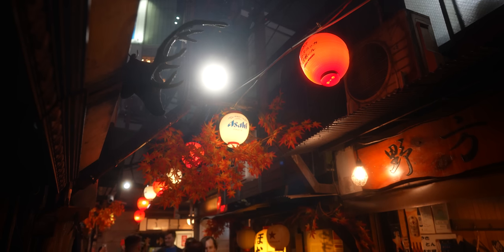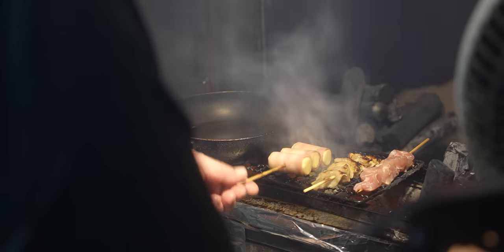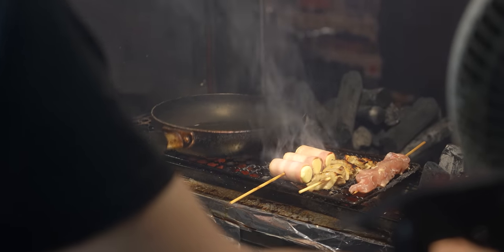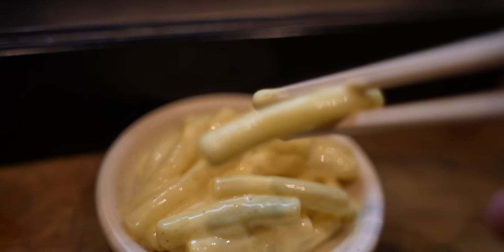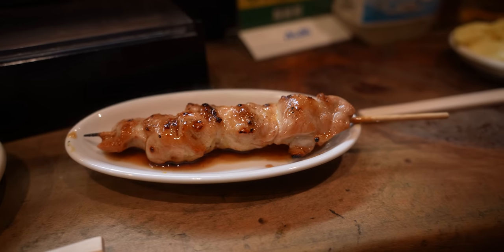And we found this yakitori place where they gave you a tiny pasta salad, which honestly was not that great. I think they need to give you something for that cover charge. Yeah, but we ended up getting a few skewers.